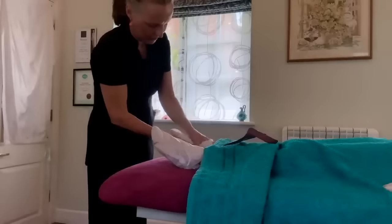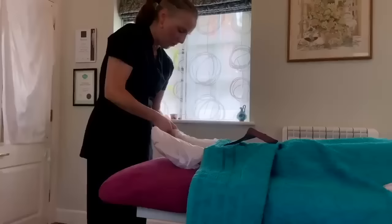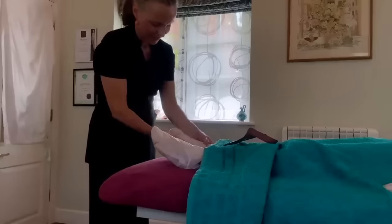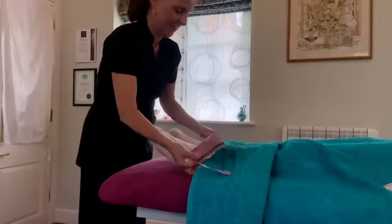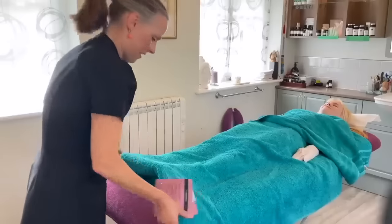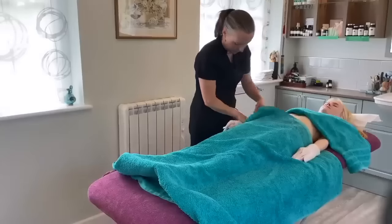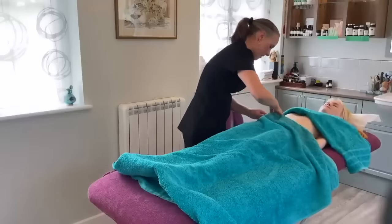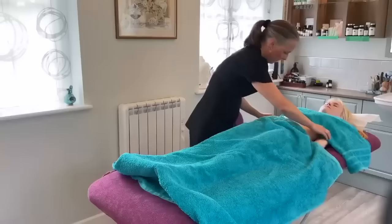A little massage around the heel. Sole and the toes. I'll cover your feet up to keep them warm. And now just revealing the abdomen. Moving your arms slightly just to go under the towel. Lovely.